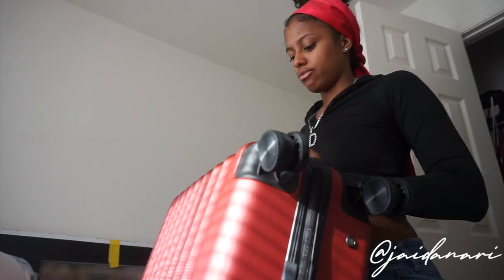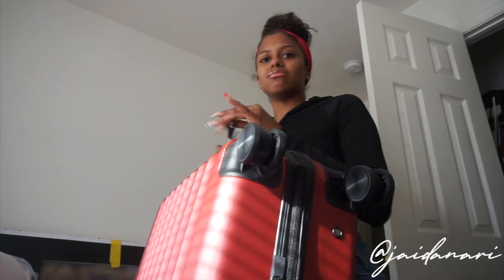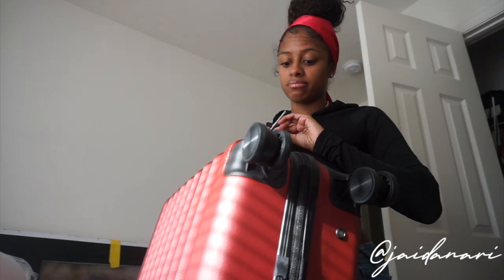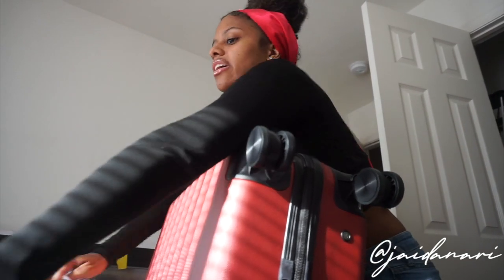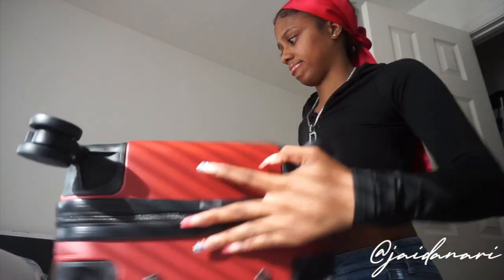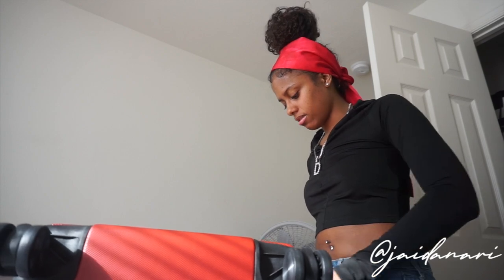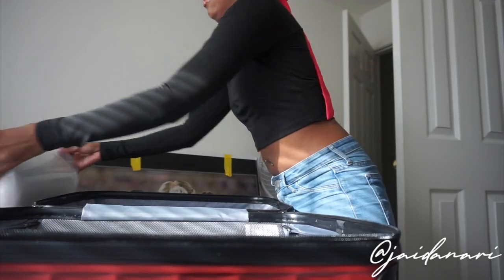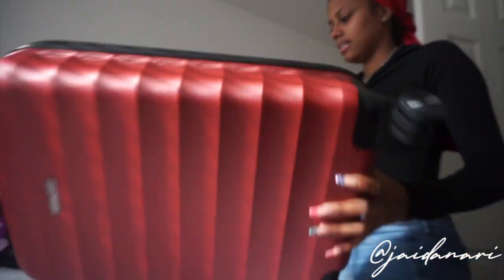This is brand new. I got this set from Amazon, but I'm not a fan of carry-on suitcases because you just have to carry it around at the airport. Never was a big fan of that. I like to just have my purse and that's it, but. This is so big. Pillow doesn't fit.